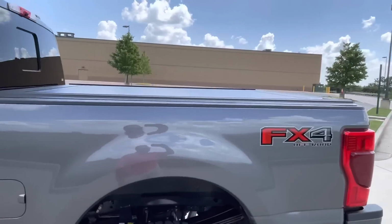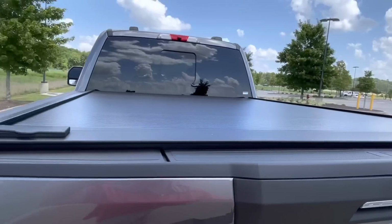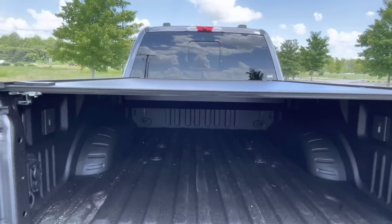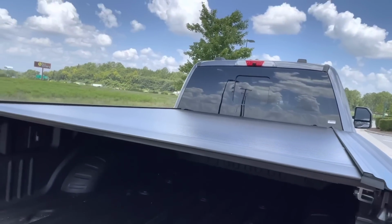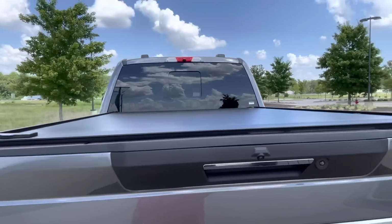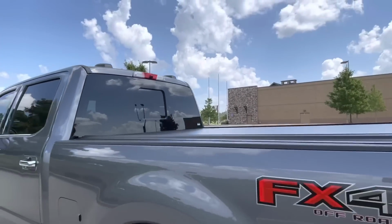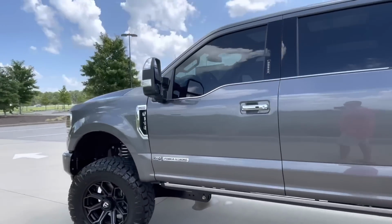Another upgrade we did on the truck was the Retrax bed cover that I love. This is my first Retrax, but I absolutely love this bed cover. Easy to work. I installed it myself in about 30 minutes. So if you're looking for a bed cover, I think it ran me about $1,400, something like that. But definitely better than the trifold. Like that a lot.